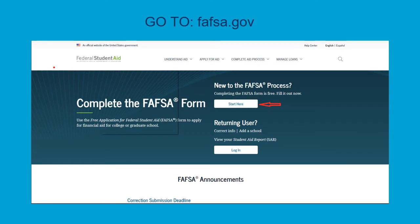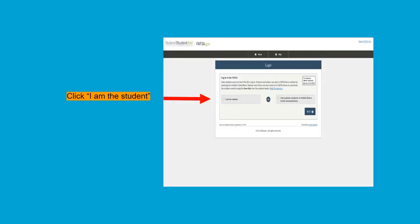So to begin the FAFSA, you would go to fafsa.gov and click on Start Here. The student would then click on I am the student. Or the parent can start it and click on I am the parent.